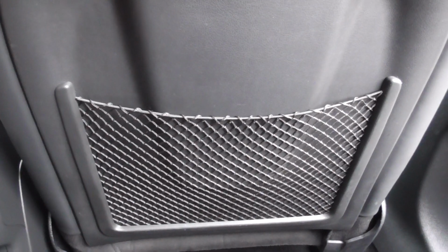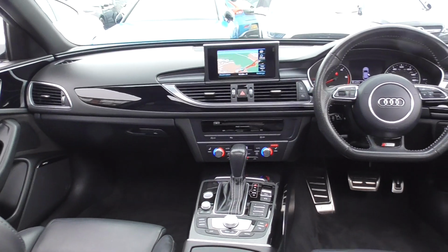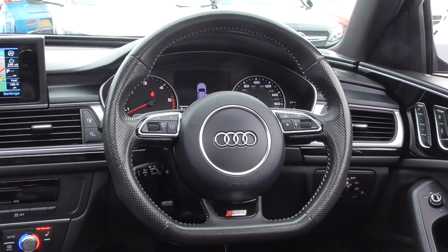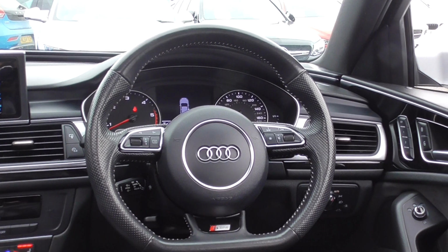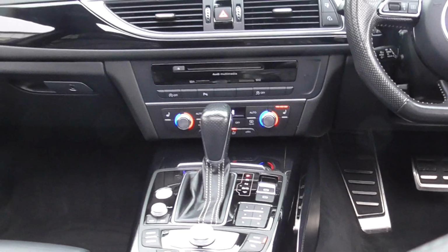But again, just going through to condition, all the netting is in nice order, so it's not all stretched out and going fuzzy. Looking at the actual plastics on the back, they've not been kicked and scratched to death. And then just looking through to the cabin, everything looks superb. So even just looking at the steering wheel, there's no signs of any sort of nicks from rings or bracelets. No rubbing away of the leather, and that's the same for the gear shifter. All the buttons and scripts haven't started to rub away.